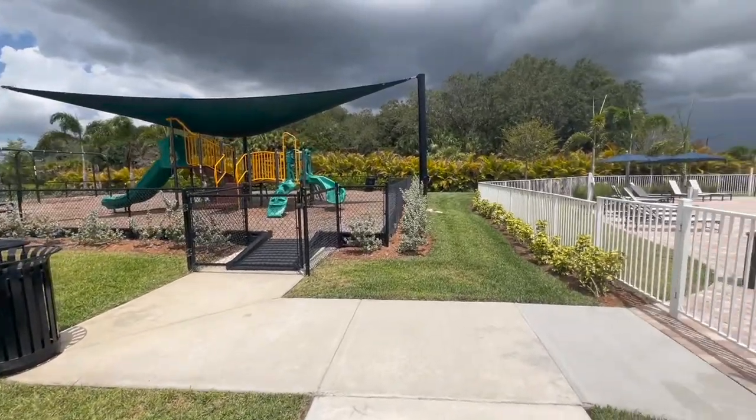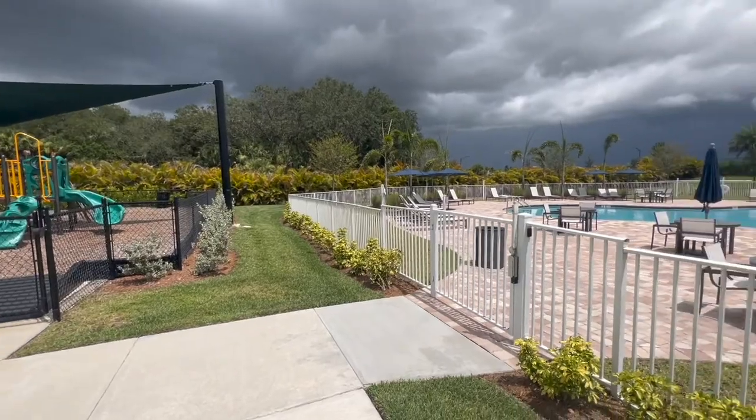Today we're going to Tradition. We'll be in Heron Preserve, which is conveniently right off Village Parkway. And you should know that Heron Preserve is an all ages community that's low maintenance, gated with a neighborhood pool and park, and a lot of different floor plans to choose from.